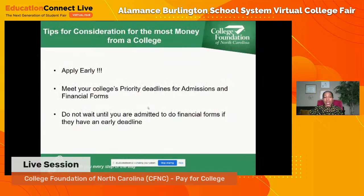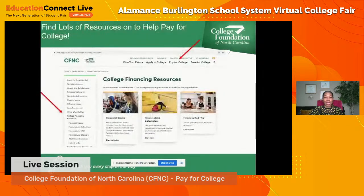But also just remember, again, to apply early. Those financial forms open up October 1st, so apply early. Do searches for scholarships early. I encourage students to start searching for scholarships even as early as 9th grade. You may not be able to apply for them until your senior year, but you're starting to create lists of scholarships you found, and you're able to see what the criteria are. So definitely apply for things early. Do not wait until the last minute.